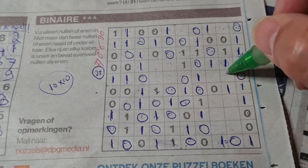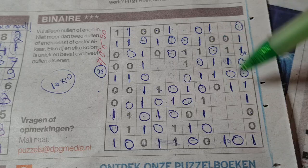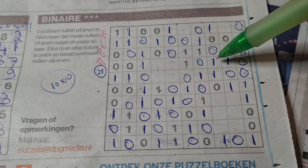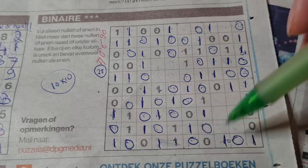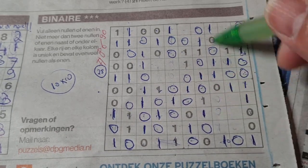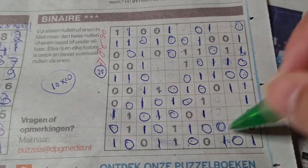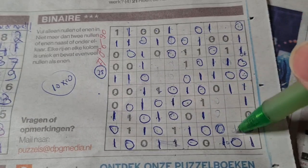Double 1 here, no, there, no. Double 0 here, 1, there, 1. We have 4 ones. If we place number 5 there, then we have 3 0s in a row in this column. Not allowed, so this can be 1. This should be no. Double 0 here, 1, there, 1.